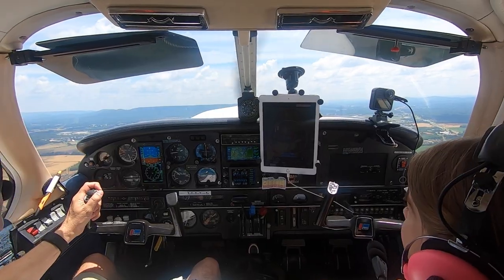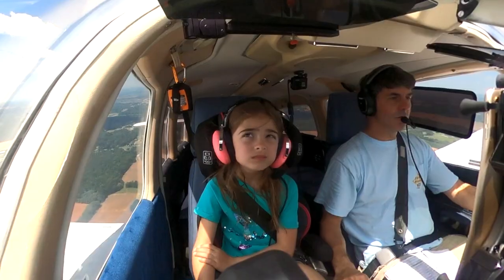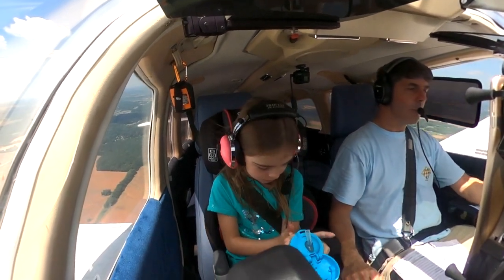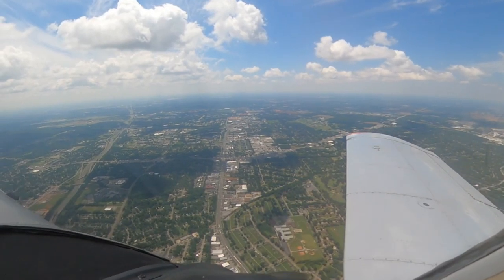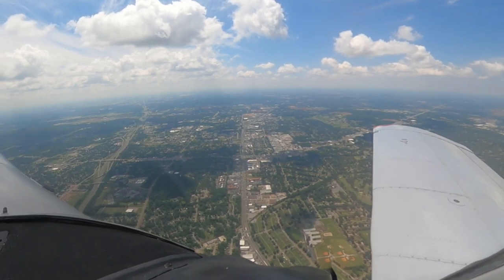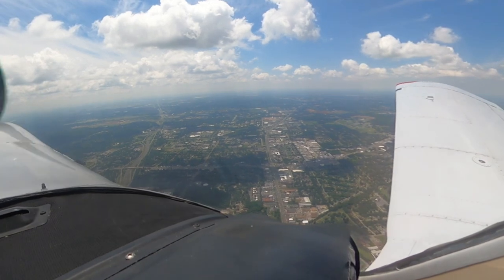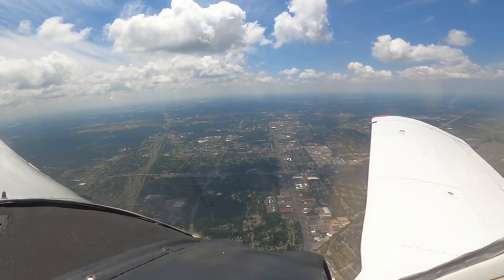Huntsville approach. 450 Romeo is Piper Saratoga just off of Executive VFR to Tuscaloosa, requesting flight following. 458 Romeo, squawk 1650. 1650 is 08 Romeo, and we're 2100 climbing.